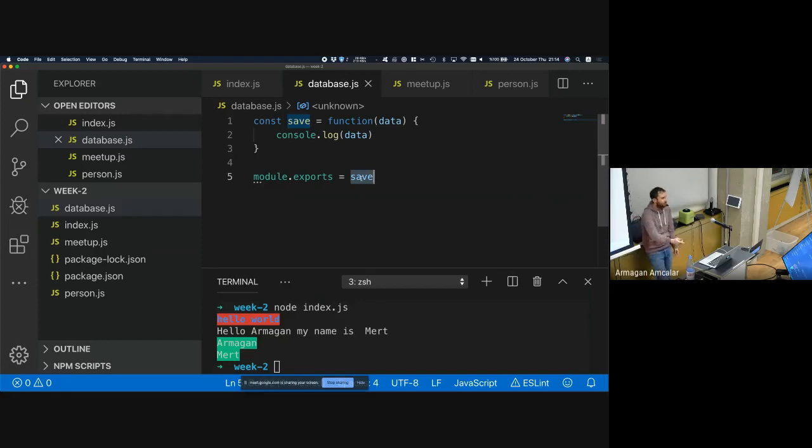But what if, not even what if, I'm going to do it, I will need a load function as well. If I had another function, and if I had already exported the save function, how will I export the load function? If I do this, like, would it work? No, it wouldn't work because it's an assignment. It's just going to override what was before, okay?